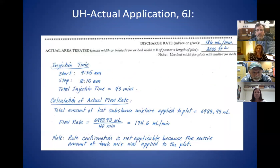And then the next piece is the actual 6J part of the notebook. And so Julie, you just state that the rate confirmation is not applicable because the entire amount of tank mix was applied to the plot. Right. And I think that's totally valid, right? Because you've done all the calcs, you know that was the amount of material that went on, and it's a very simple, straightforward statement that that's how much it was, and it went onto the plot.